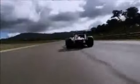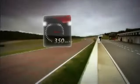The dimensions of the cars are not all that much different from a road car. The width is compulsory at 1.8 meters, and our TF109 is a bit over 4.5 meters in length. More impressive still are the acceleration and speed of Formula One cars. From a standing start, they reach 200 kilometers per hour in just 5 seconds. The top speed is over 350 kilometers per hour.